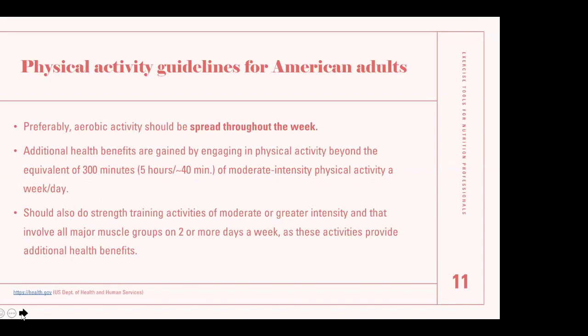Preferably, aerobic activity should be spread throughout the week. And it's important to know that additional health benefits are gained by engaging in physical activity beyond the equivalent of 300 minutes a week of moderate intensity aerobic activity. It feels to me like the guidelines are really moving in this direction, that more is better, up to that 300 minutes a week.